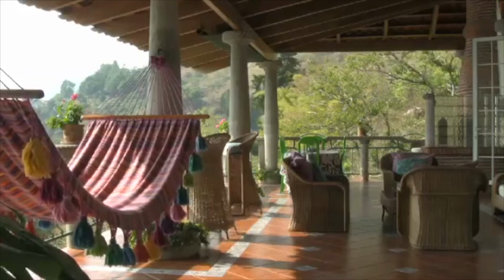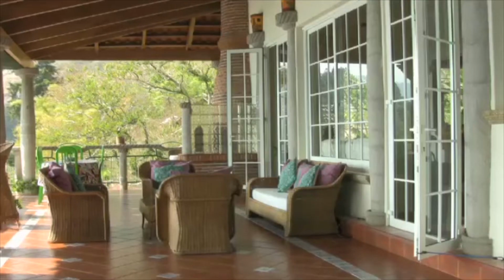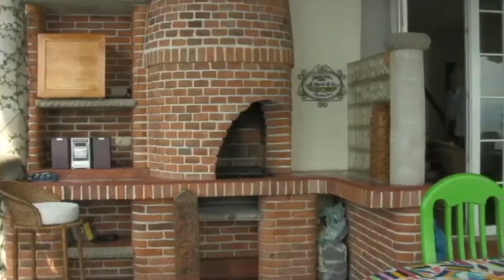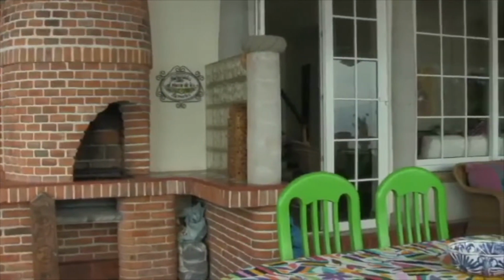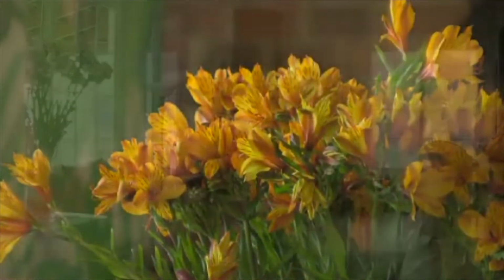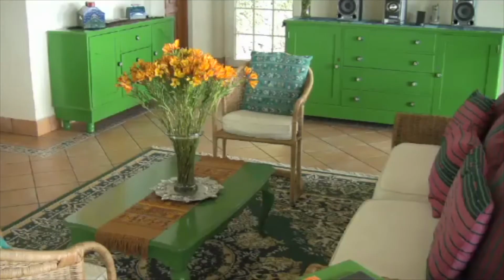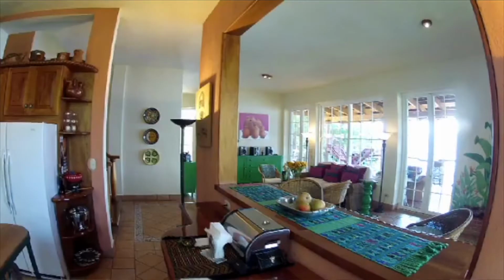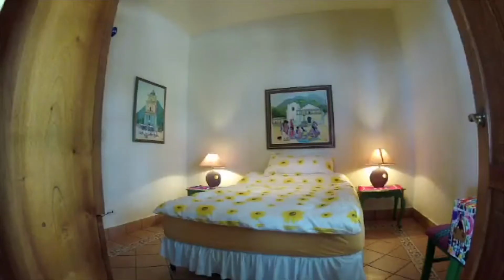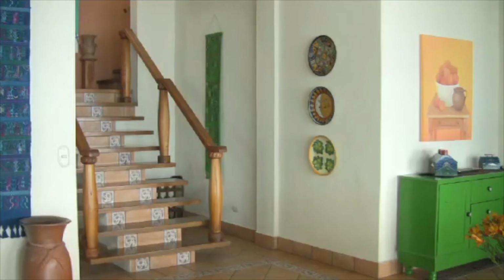So there's a big porch where you can have dinner, have a hammock, and it has a fantastic view as well on the lake. On one side you have this little corner with a fireplace, and you get into the house through 2 big French doors, the living room with a fireplace as well, and you have a peek to the kitchen with a counter. The lower part has a full bathroom and a bedroom as well. So that's on the first level of the house.